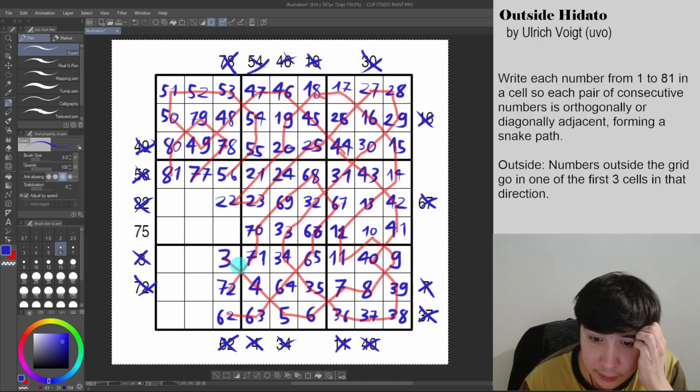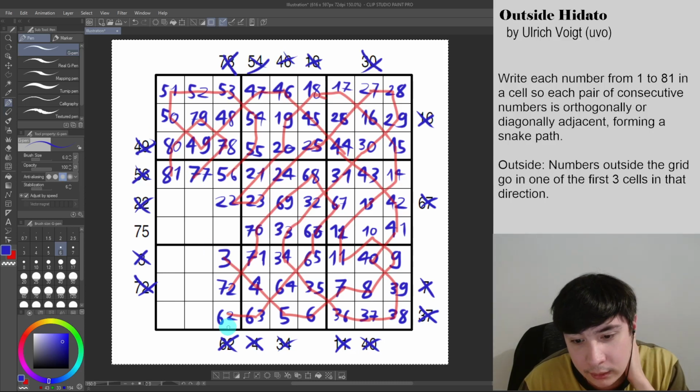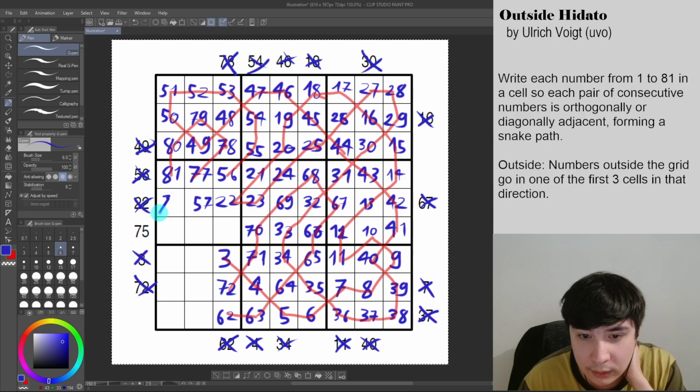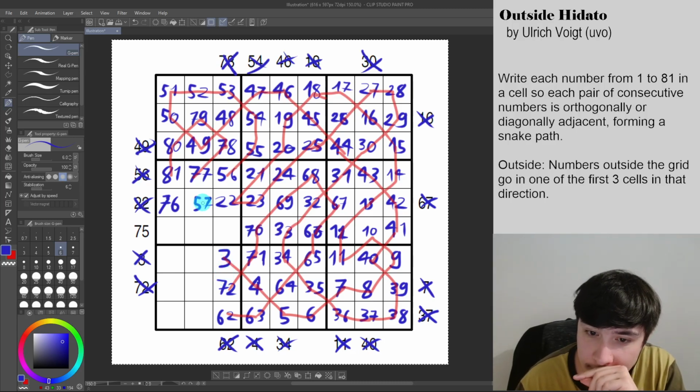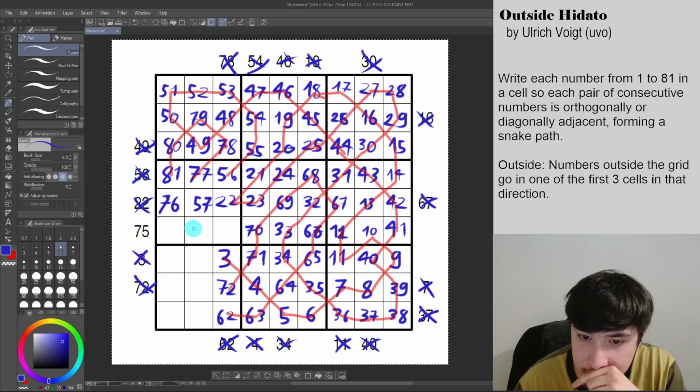So all that's left is we need to connect the 72 to the 77, the 62 to this 56. Oh yeah, the 56 has to go out here. So that's 57. This is a 76. The 75 is in either one of these. The 3 also needs to take 2 more cells. The 70, this 57 needs to connect to the 62.